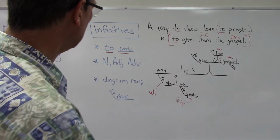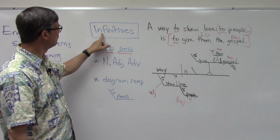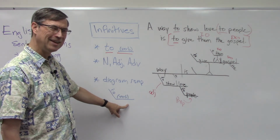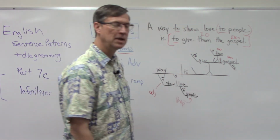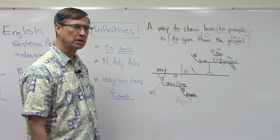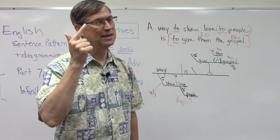All right, that concludes our lesson about infinitives. To infinity and beyond. Helps us remember that to connects to infinitives. They always have the word to in it, but they can function in several different ways. We always diagram them on a ramp and connect them to the word. All right, so if it's an adjective or an adverb, it's going to hang underneath it. If it's going to function as a noun, we have to elevate it on a pedestal, but we still do it on a ramp. All right, I hope that helps clarify this third one. There's only three types of verbals: gerunds, participles, and now you know about infinitives.